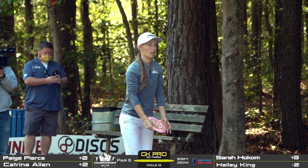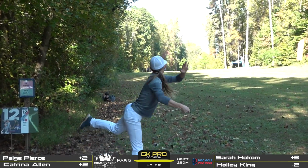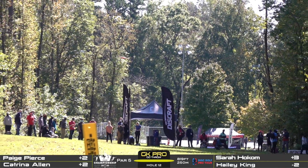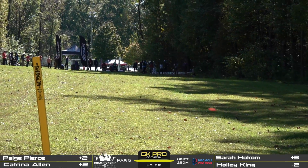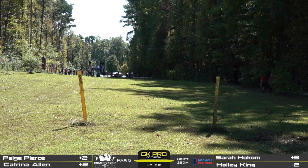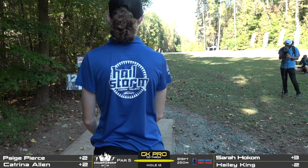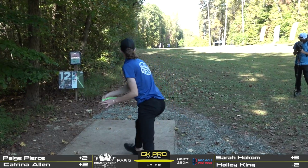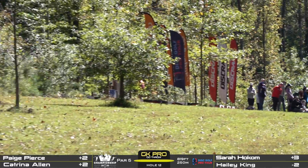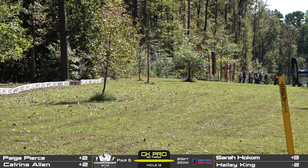Yeah, this is my more overstable Zeus, so I'm really trusting it. I'm trying to rip it on a hyzer angle so that there's no chance it's going to flip, but I still get that pop-up to flat, hopefully. And I'm just trying to get as far down there as possible. I'm looking at scores, so I know that I need to get about back to par. And if I can card two of those understrokes on one hole, I'm in good position. So you're thinking eagle. Definitely. Trying to at least get myself in position to attempt it.